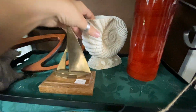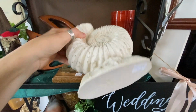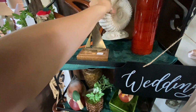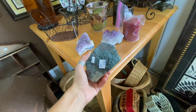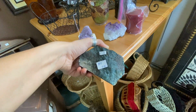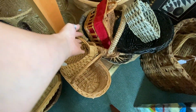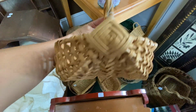Let me know in the comments if you think I passed on some pretty major items. I know that I may potentially have to go back for that pink shell vase. I think that would look really cool in somebody's home. So I may go back for that. And then these crystals, my mom loves amethyst geodes, so I may have to go back and get those for her. And again, with this cutie little weave, so adorable.